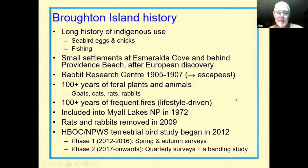So Broughton Island, a very long history of use by local tribes.